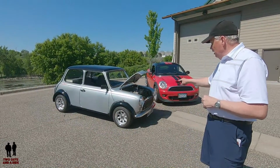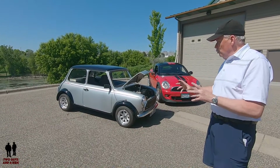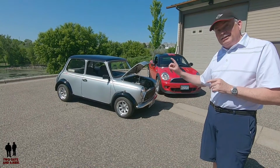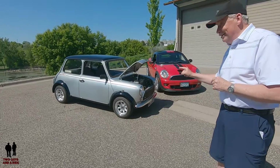It was an original grill off of a Mini. Interesting story on the tires. I got the tires and wheels mounted and balanced and sent to me as a package. So I say there's English air in the tires. There's UK air in the tires. There is.